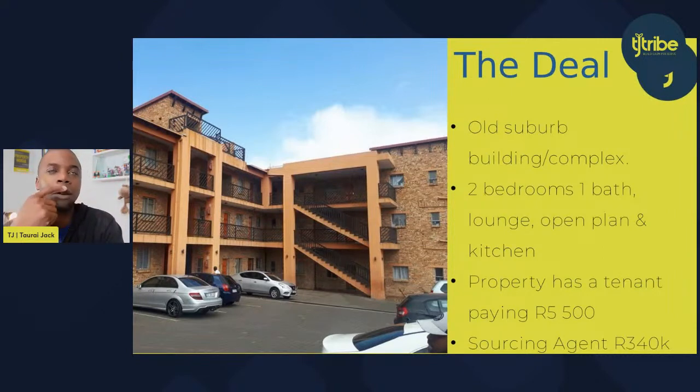I got this property roundabout 4 weeks ago, if not 3. This is a live deal, by the way. I shared it with a few people and said, "Hey guys, I got a deal here for 340,000, and there's a tenant in the property paying 5,500. Who's keen?" I don't like buying units; it's just my thing. But this deal could have been a very good one. If you are buying at 340, you can do the maths by yourselves.